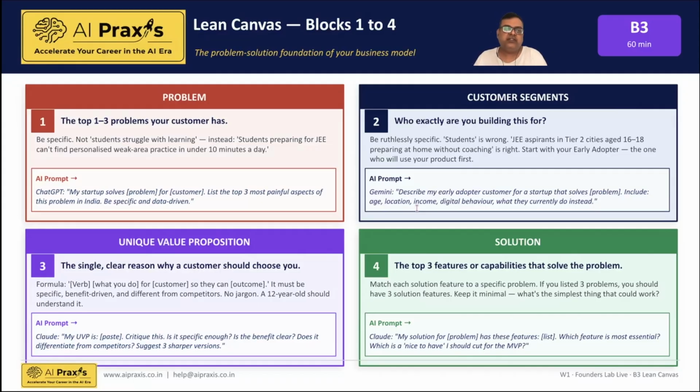We'll move to the fourth block, which is the solution. Now let me tell you something which is very important. The solution actually comes after the problem, and it does not come before the problem. So many founders build products first and then search for customers. Successful founders do the opposite. They deeply understand the customer first and then design the simplest solution possible.